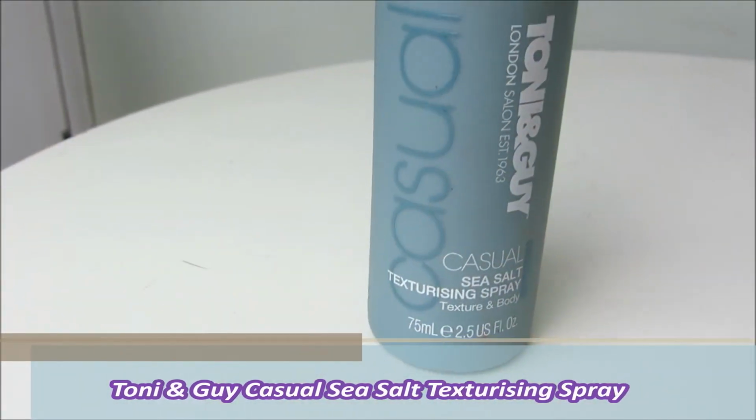So the next is a hair care item or a hair styling item, and it is the Tony & Guy Casual Sea Salt Texturizing Spray. This was also in my Weekly Loves blog post last week because I've been loving it really recently.